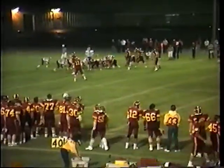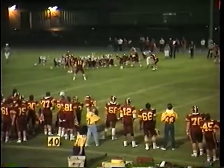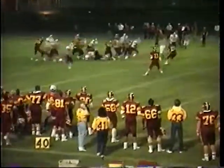7:14 to play in a ball game. We missed one play. Mike Davis, a carry off left tackle for 2 yards. 2nd and 8 for Elwood from their own 22.